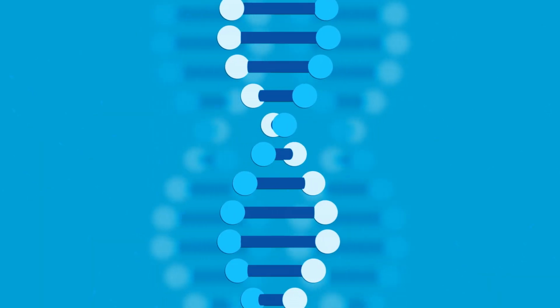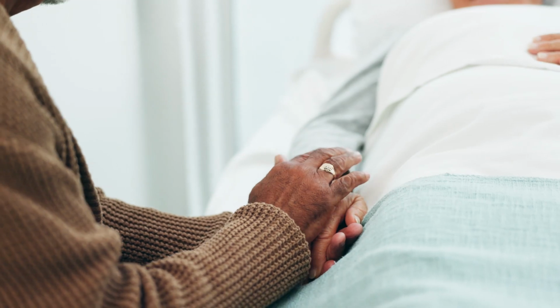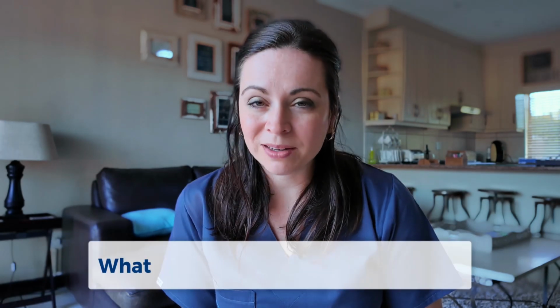We don't know what science is going to look like in the next 20 or 30 years. Imagine they find a cure for cancer. But what if that cure for cancer depends on one little thing that you only have once in your life? And I'm talking about cord blood banking.